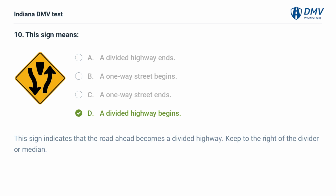D. a divided highway begins. This sign indicates that the road ahead becomes a divided highway. Keep to the right of the divider or median.